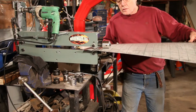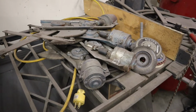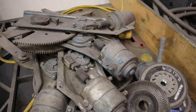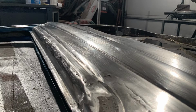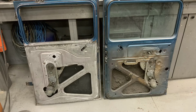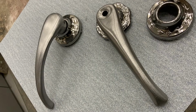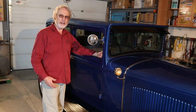And of course it's got electric windows in it. Remember that 1958 Chrysler New Yorker? My first car, one of my first cars? These are the electric windows out of it, and that goes into the doors here of my 29 Dodge. So it has electric windows. It's actually easier than manual ones to fix and to repair. And I had to make all new hardware and mechanism for the door and that kind of stuff. Yeah, that's fascinating. Am I boring you?